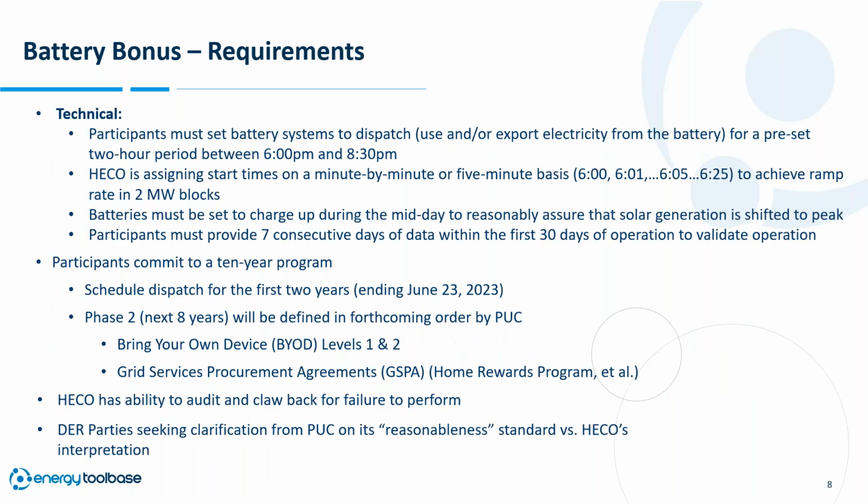Next slide, please. So there are requirements. These are the technical requirements. Participants in this program must set their battery systems to dispatch, either for their own home use or to export electricity to the grid, for a 2-hour period sometime between 6 and 8:30 during the system peak. So this is a scheduled dispatch.